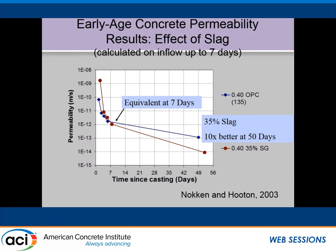We've done somewhat more recent data. It's only 12 years old, where we looked at early age permeability again with concretes, with slag. And if you look at it, we start measuring at 3 days here, 2 or 3 days, you can see the slag is an order of magnitude worse for an equivalent concrete. These were 35% slag, 0.40 water cement ratio, or water cementitious ratio.